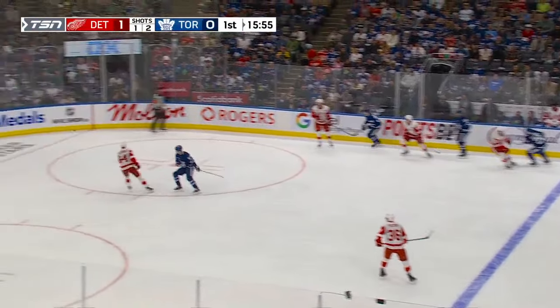Here's Timmins back with it. Soderblom. Got that taken away. Homer Soderblom, the hulking Detroit forward at 6'8", 250 pounds. He is massive. He's right beside me right now, on skates. He looks like he's 7 feet tall. He's so much bigger than anyone else, though. It does look like he's been photoshopped into the game at times.